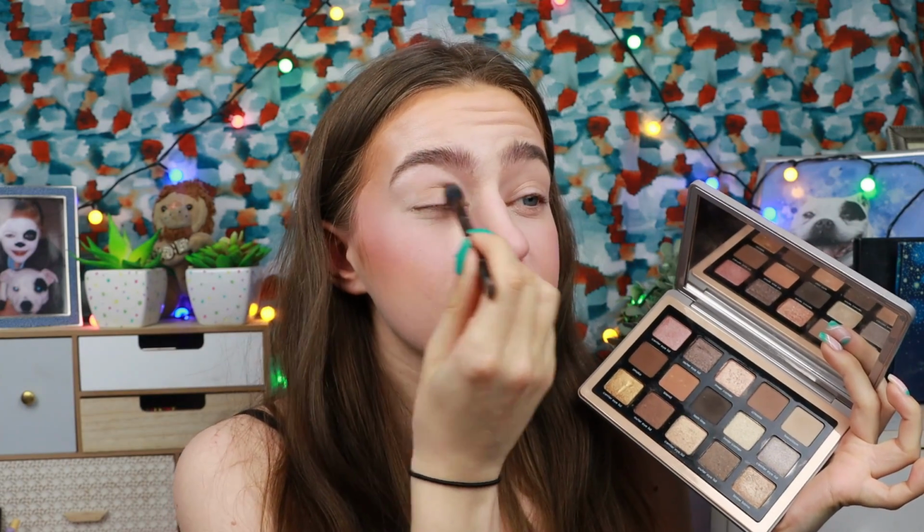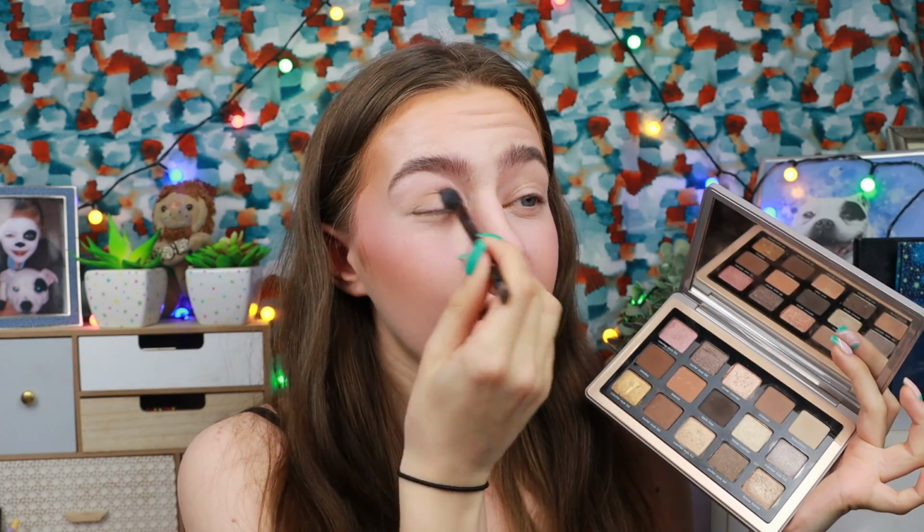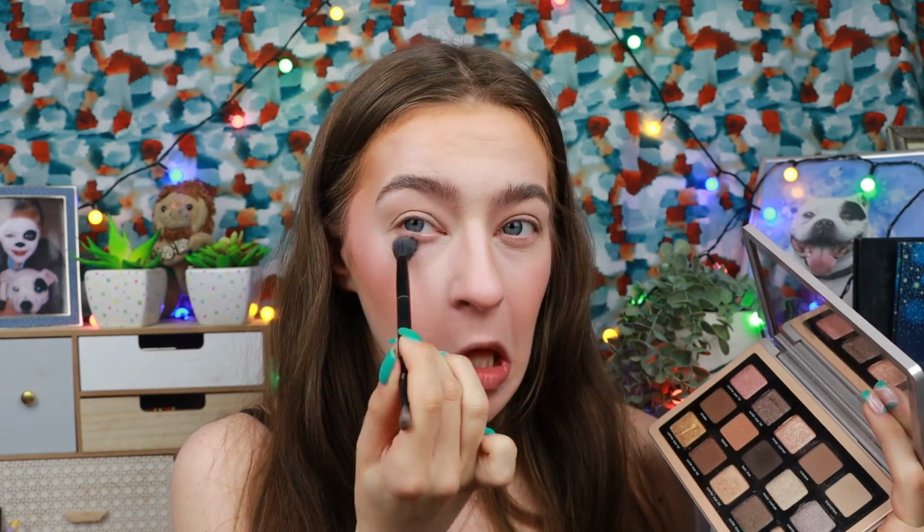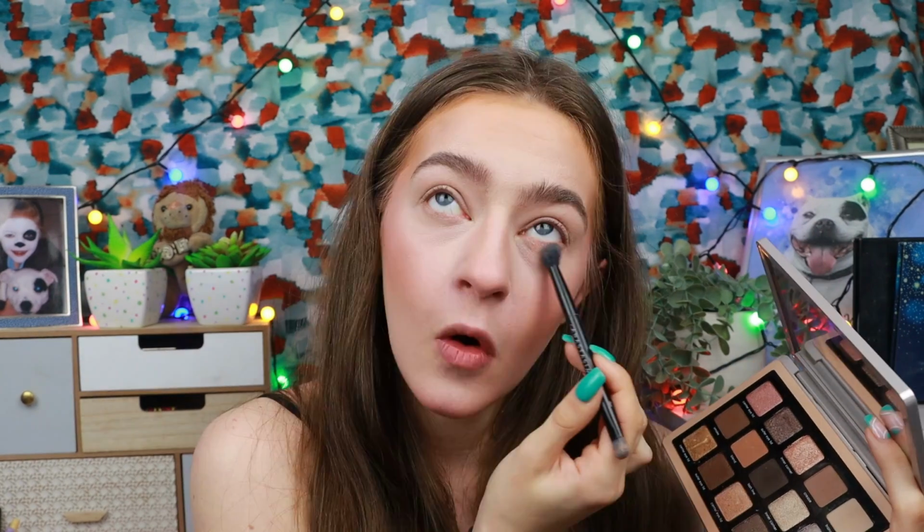So I'm going to go in with Transition first and use this to set my lid a little bit and just add a tiny bit of shadow. And I'm going to bring it onto my lower lash line. I don't know how well this is going to blend because, again, I have not set my lower lash line or my upper lash line for that matter. Okay, can you see that? No, barely? Great, perfect. So I'm going to take a very small brush that is clean, which I think is going to be a bit of an impossible task.